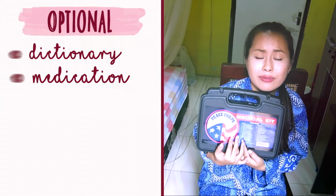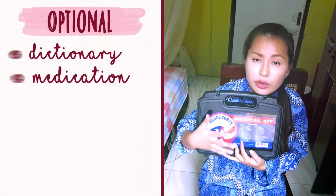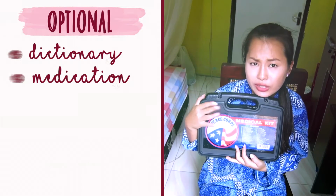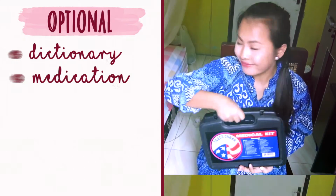So you don't need to bring really any medical supplies with you unless it's something specific like birth control or whatnot, then bring it. But yeah, generic and basic medical needs, you don't need to bring anything with you.